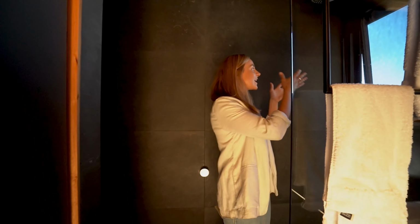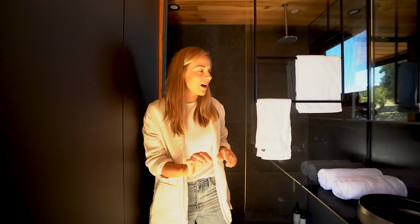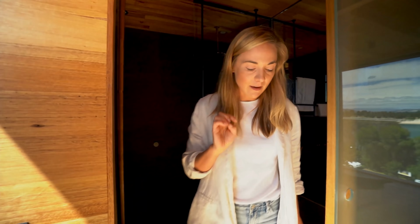So they've been able to get that view in the shower by offsetting these pods slightly, so you can actually access that view from the back area here. Again, very smart. So your basin is here, cabinetry here, there is a laundry in there. But not only a shower, you've also got an outdoor bath.